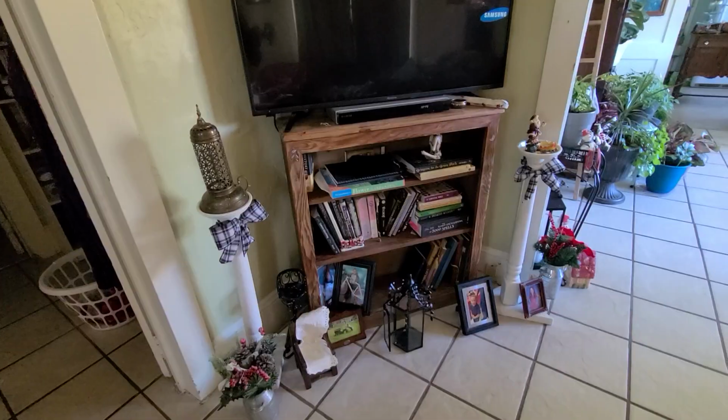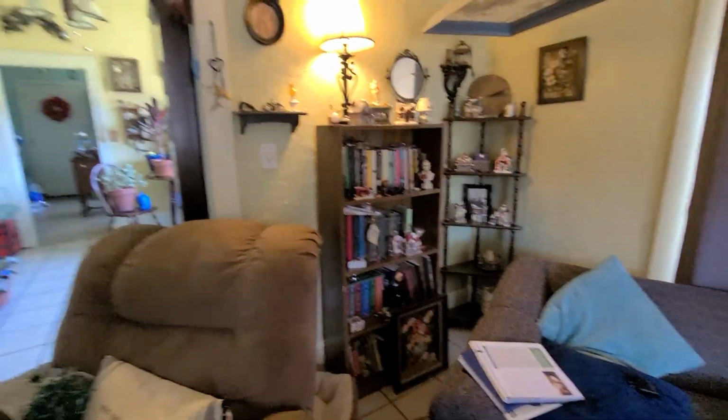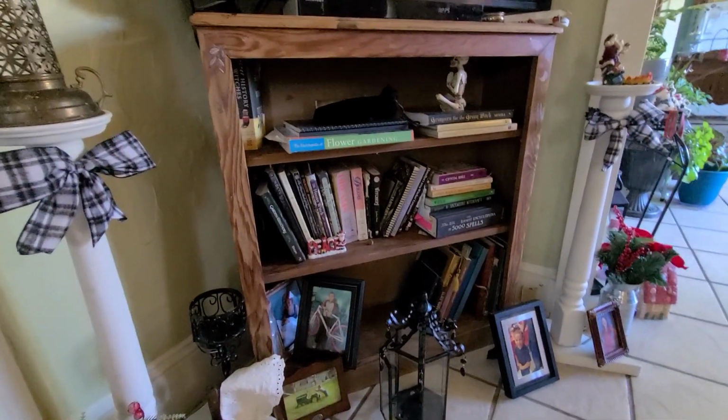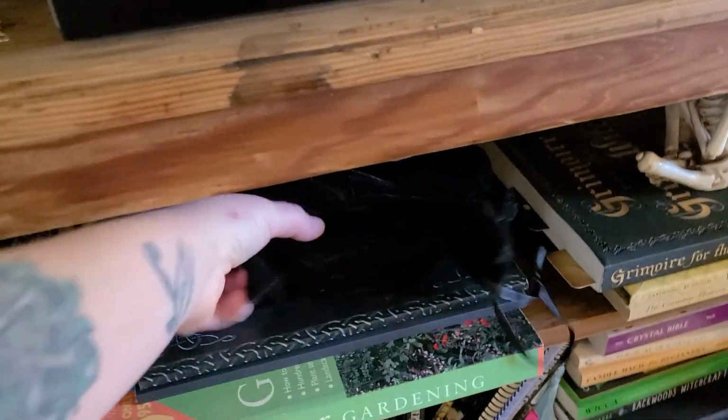So here we go. Books upon books and more books. Mostly on the occult, but you can find books of literally any subject. Witches are researchers. We research literally everything. So these are some of my occult books. Tarot cards sitting out.